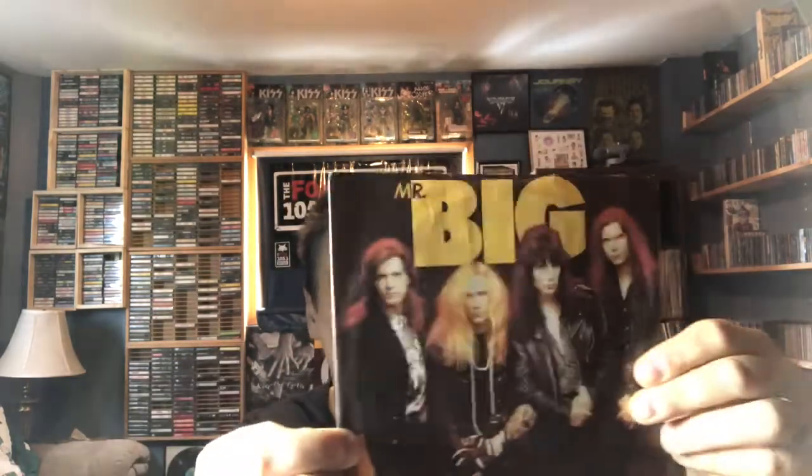Another one is from the time when singles weren't coming out in North America with picture sleeves. This is Mr. Big, To Be With You. This is a UK version on Atlantic Records. Of course, I've seen the cassette single. It looked like this. Live version of Baba O'Riley by The Who on the B-side of this, recorded in Tokyo. Mr. Big was always big in Japan.